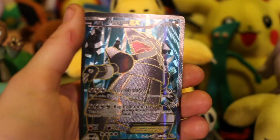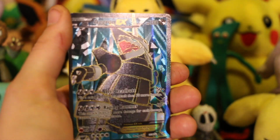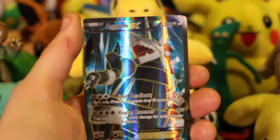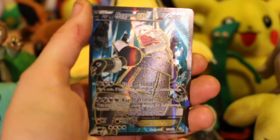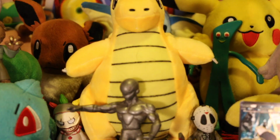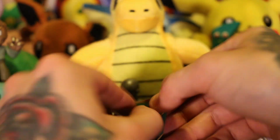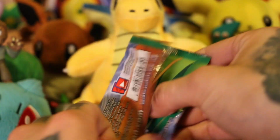Oh yes, dude, the first pack. We already got a full REX. Hell yeah, dude. Look at that, baby. That Aggron EX. Awesome. So we'll put that to the back. That is a good start, man. I am totally fine with that. We didn't get an old school booster, but we already have some decent cards in the mix.